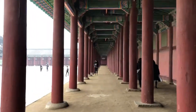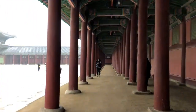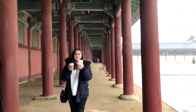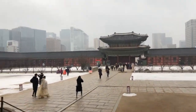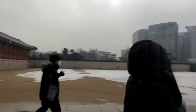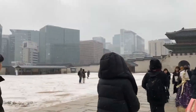This palace is so huge. I don't even know for how long we've been actually walking around. So the palace is closing right now and we are probably gonna go try to find some coffee shop and try to warm up because we are freezing.